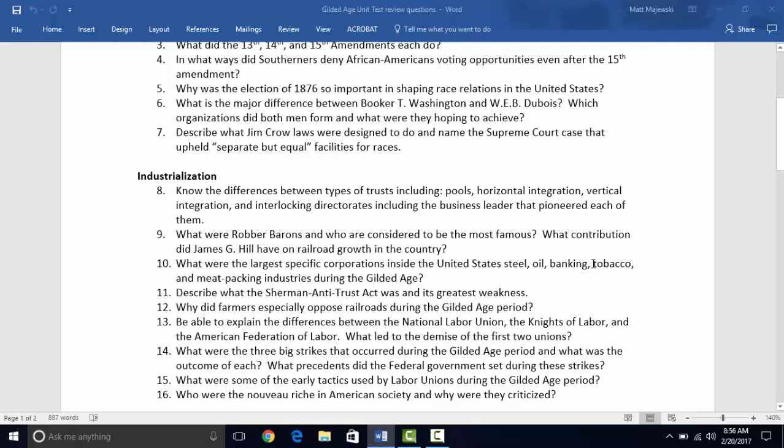Tobacco, the Duke family, right? American Tobacco. They controlled a monopoly on tobacco production. Folks, the two largest tobacco suppliers today are Camel and Marlboro. Those were both originally part of American Tobacco. Meatpacking, Gustavus Swift is considered to be the most famous of the meatpacking corporations. He's able to really use the integration that is developed by Carnegie and Rockefeller to dominate the meatpacking industry as well.